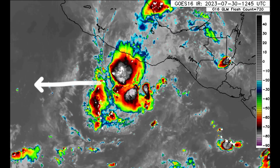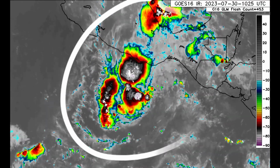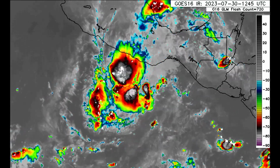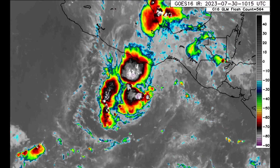As of right now, we can see that it is producing lots of disorganized shower and thunderstorm activity, some of which is moving into Mexico, likely bringing periods of very heavy rainfall for some areas and thunderstorm activity as well. So conditions ahead of the system are conducive for development.